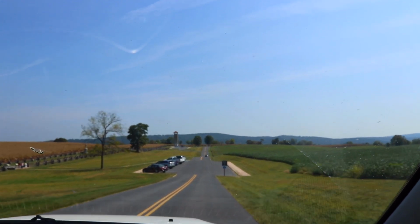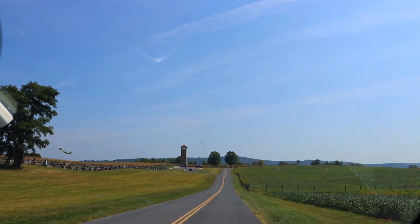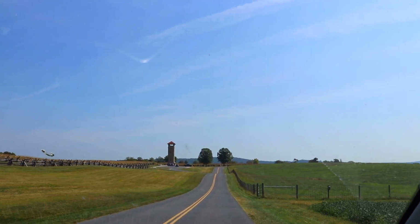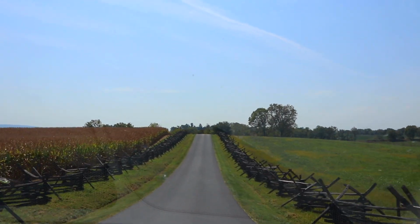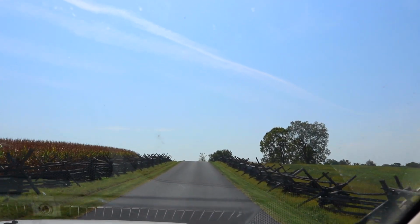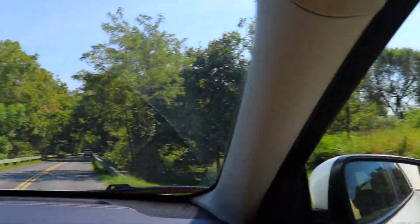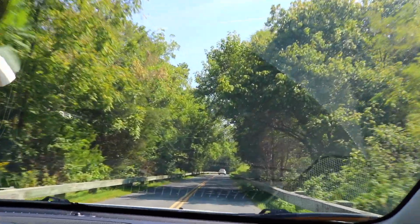We were here in September on a weekday, so you can see that it really wasn't very crowded, and we were lucky because I have a feeling this looks very different in the summer, or especially on the weekend in the summer. But since it was so quiet, we were able to do the full driving tour with the Scamp in tow, and we were able to park with no problem.